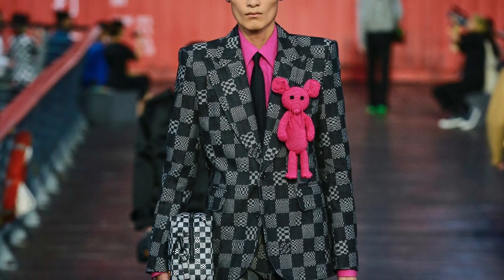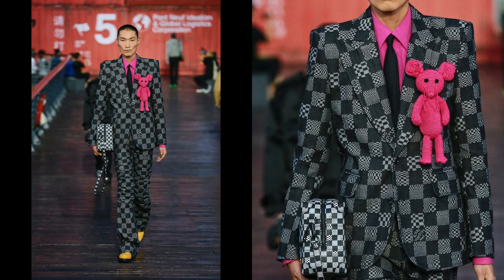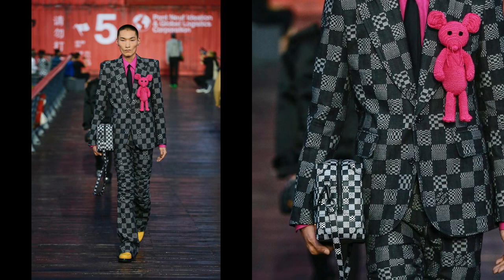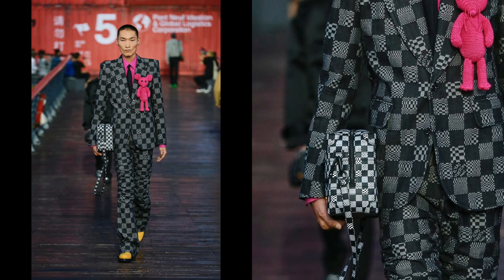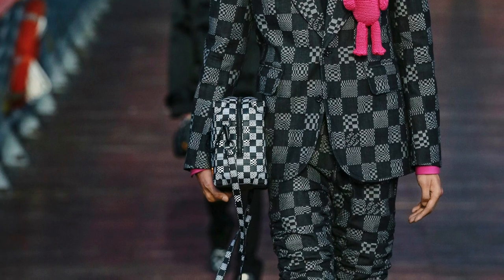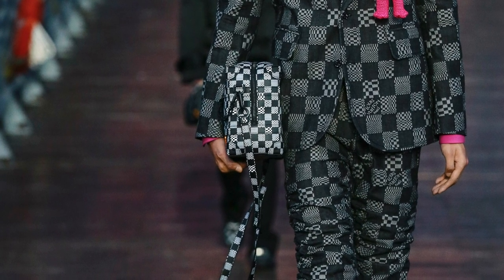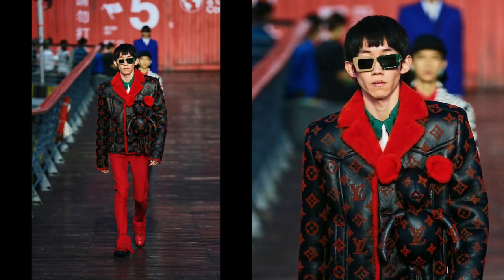This is the first look where we see this checkered pattern. It's been modified and it almost has a distorted optical illusion effect. I think it's a bit too much for the entire look, but it's probably the more interesting design motif from this collection. It's a play off of the Damier pattern. The bag he's carrying looks like the GM, the large size of one of their reporter bags, or the Nil bag. I thought the texture of this jacket is pretty cool.